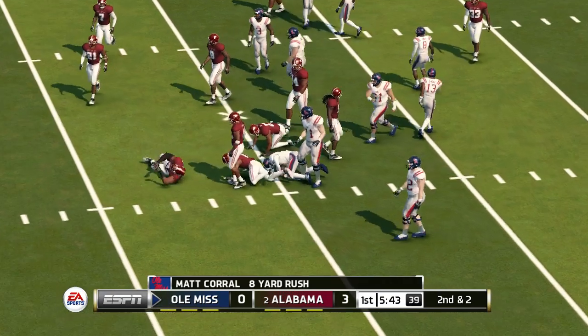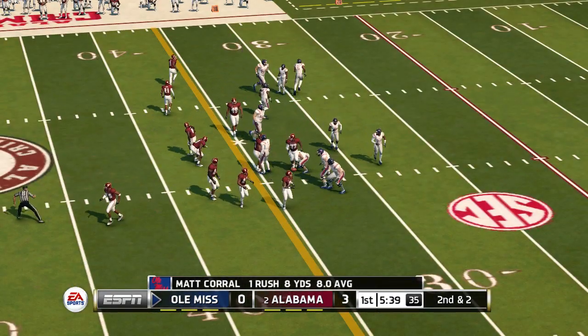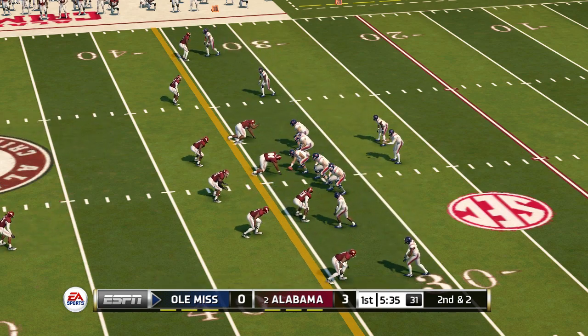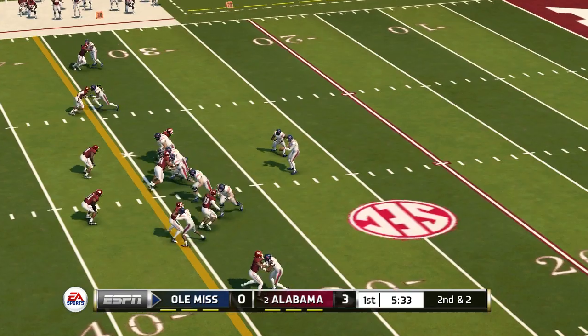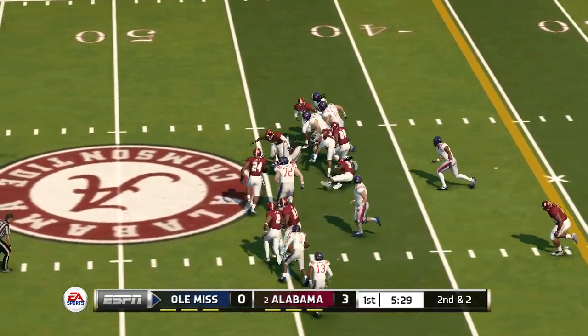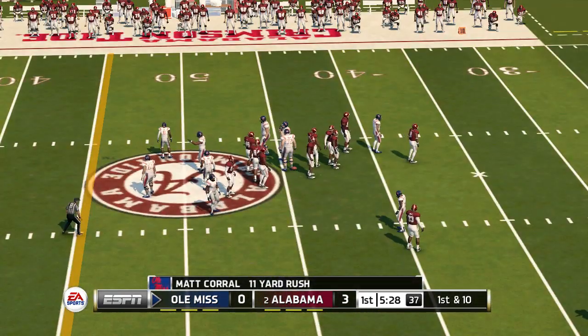And down he goes at about the 33-yard line. He has some room. He gets out to about the 44-yard line. That's an 11-yard play. First down.